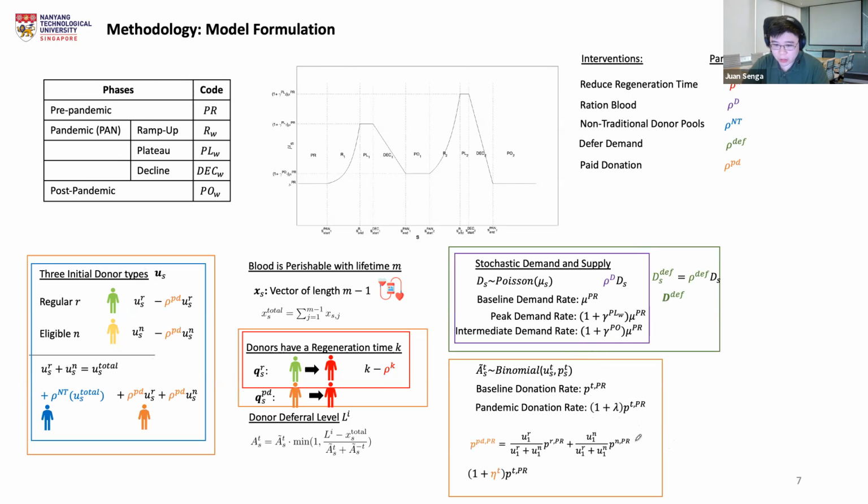One thing to note about paid donation is that it also affects the donation rates of your other types of donors. That's because of what's called the crowding out effect, wherein those who are previously altruistic would reduce their donation rates in the presence of paid donors.